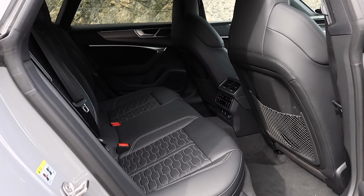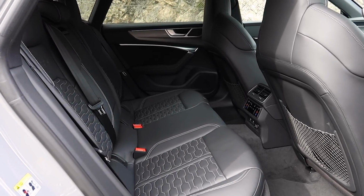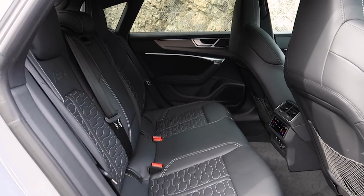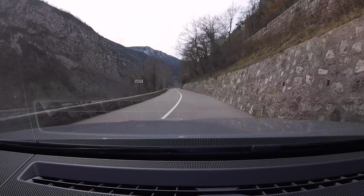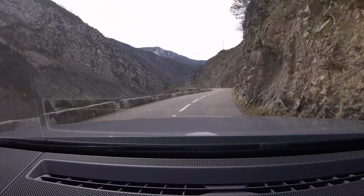Definitely the RS6 is the more practical option if you want rear legroom, rear headroom, etc. And if you want it to be a bit less claustrophobic in there, because although we've got the lovely sunroof here, it's not a twin roof like it is in the RS6, and that opens up the back a lot and sends a lot of light to the rear passengers.